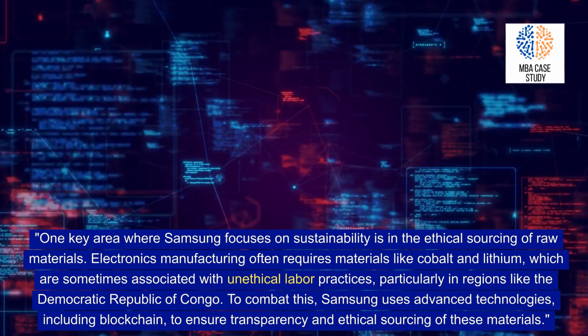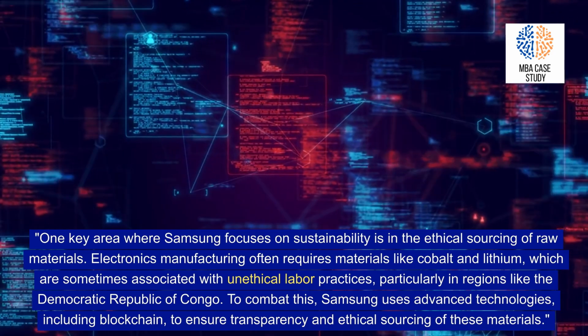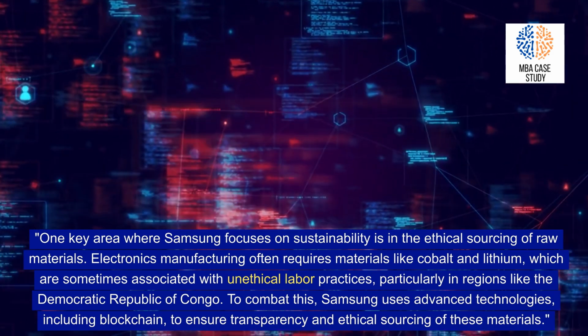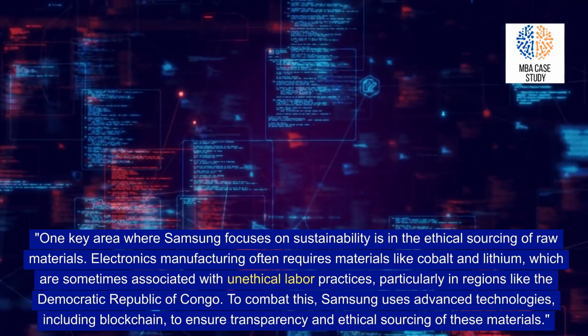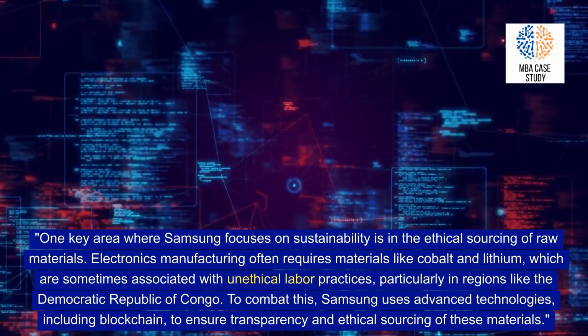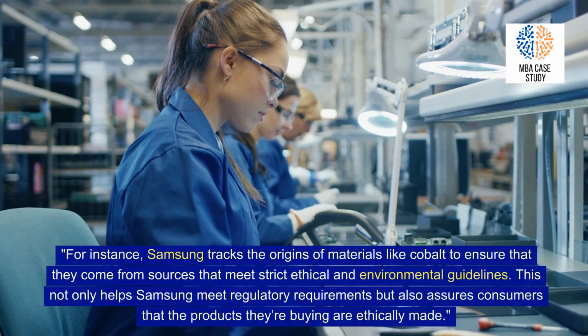Electronics manufacturing often requires materials like cobalt and lithium, which are sometimes associated with unethical labor practices, particularly in regions like the Democratic Republic of Congo. To combat this, Samsung uses advanced technologies, including blockchain, to ensure transparency and ethical sourcing of these materials.